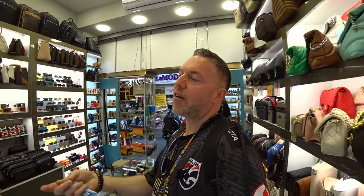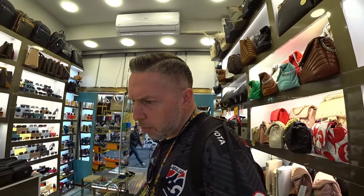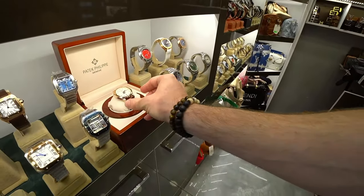But I'm always partial to Rolex because even at the lower level, they're the better quality. They're the most accurate, more accurate than anything. Even at the lower level, a $200, $150 Rolex looks better than a $500, let's just say Richard Mille, and that's a low quality Richard Mille. Richard Mille's gonna cost you from $1,200 to $2,000, depending on where you get it from for a super clone. But this Patek Philippe is really nice.